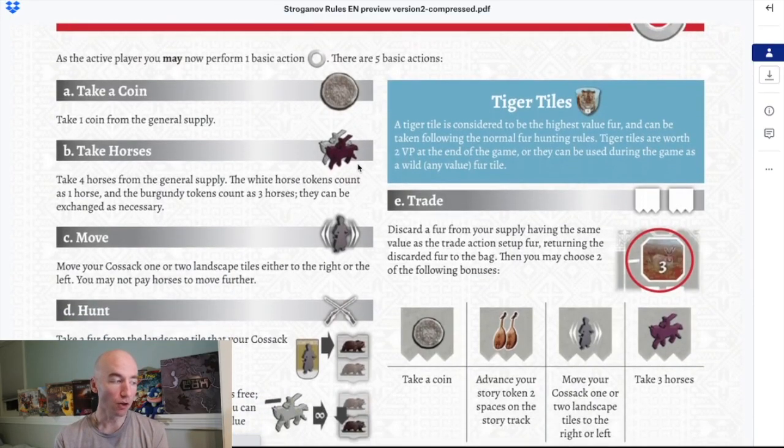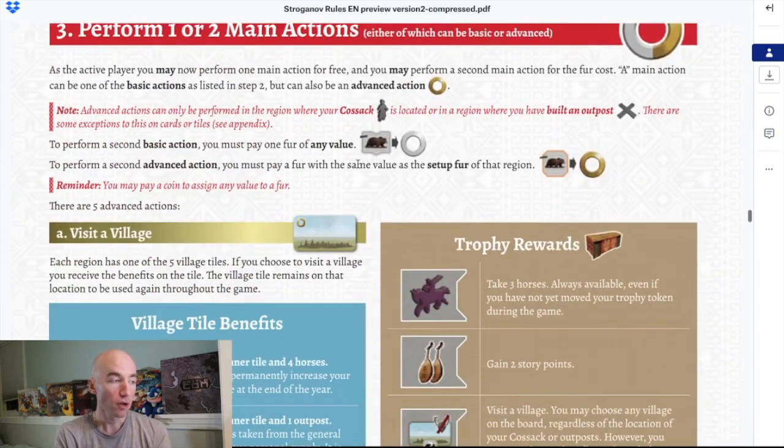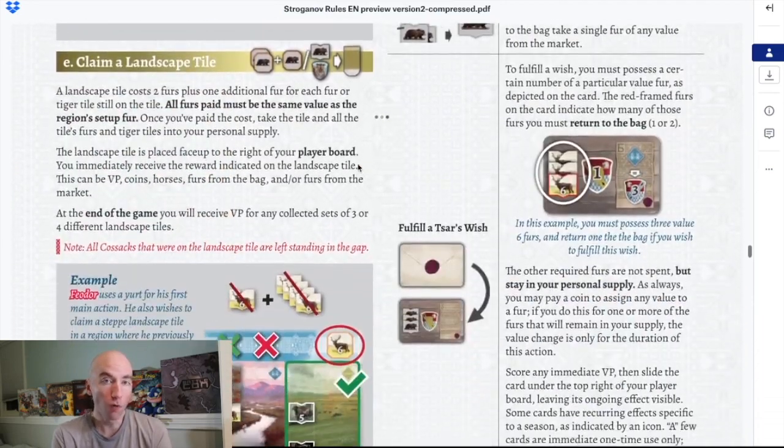Here you go. Take a coin, get some horses, move, or you hunt. Hunt is getting your furs. Furs are one of your main resources. So that's the first thing you're doing every single time. Or you perform one or two of the main actions, either of which can be the basic or the advanced. And so here you go. You have options, but you don't have an overwhelming amount of options.